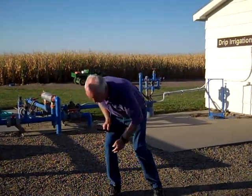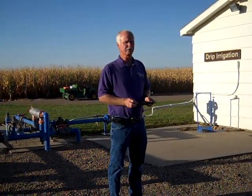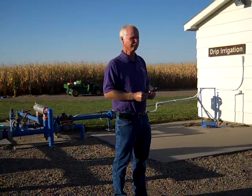This is a subsurface drip irrigation research site, and you'll notice I said subsurface. Most of the micro irrigation, most of the drip irrigation in the world, is above ground, and there are some reasons for that. Some of the reasons deal with the ability to see what's going on. And if you're growing a really high value crop, oftentimes the difference between whether it's irrigated or not may mean thousands of dollars.